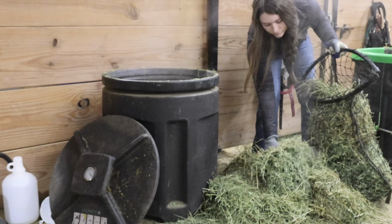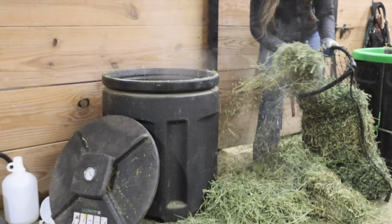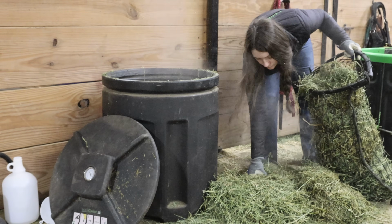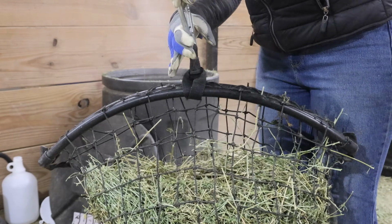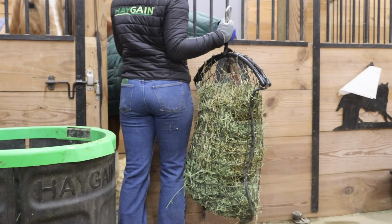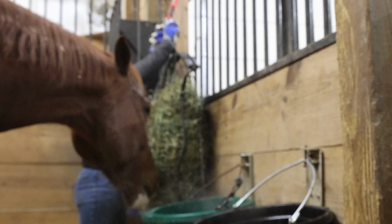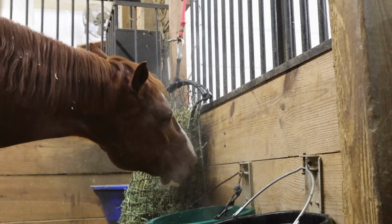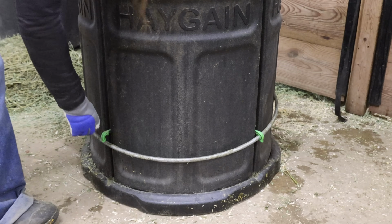And I'm going to start filling up Chester's hay bag. He always gets a hay bag in the morning and then again for the night. A lot of forage is going to keep them warmer, probably even warmer than a blanket sometimes. So if they always have something to eat, their body is always producing heat for them. And he normally makes me work to get this hay bag clipped without him yanking the hay bag out of my hands. He is just aggressive like that, always starving, of course.